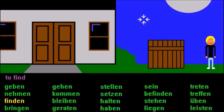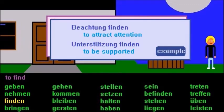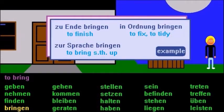Finden, to find. Passive, something positive is being done. Beachtung finden, to attract attention. Unterstützung finden, to be supported. Bringen, to bring. To change the condition or situation. Zu Ende bringen, to finish. In Ordnung bringen, to fix, to tidy. Zur Sprache bringen, to bring something up.